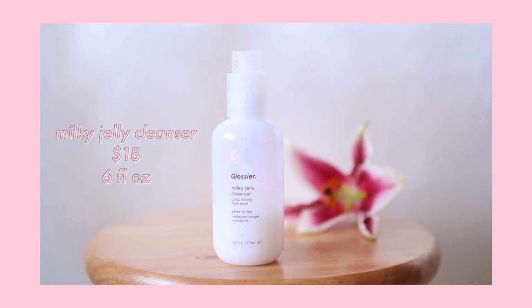So the first product I'm sharing with you guys is one of my absolute favorites, and it is Glossier's Milky Jelly Cleanser. It retails for $18 for 6 fluid ounces, and it is a gel formula. I think that this product does exactly what it claims to do. It is a simple, straightforward face wash. It never leaves my skin dry or tight, and most importantly, it is safe around my eyes. It has a very fresh rosewater scent that I really enjoy.